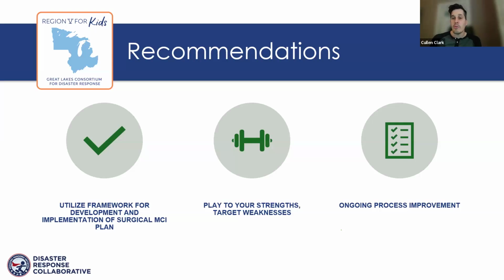Situational awareness and stakeholder input can also help identify these attributes. And like I've hopefully shown today, the work doesn't stop once the plan is created. There needs to be an ongoing process of improvement, including regularly revisiting the plan to update based on hospital or departmental changes, regular exercises, and communication with your Department of Emergency Management to ensure that the unit plan is integrated with the overall hospital plan. And then most importantly, utilization of the plan with exercises and real world events, and subsequent after action reports can further strengthen the plan.